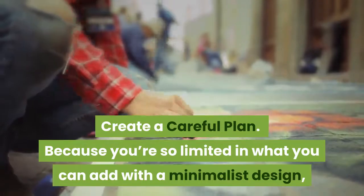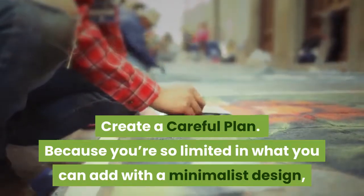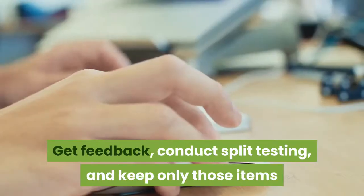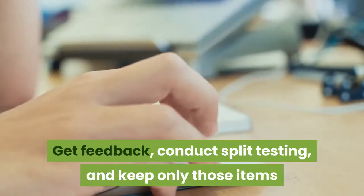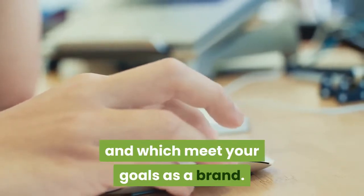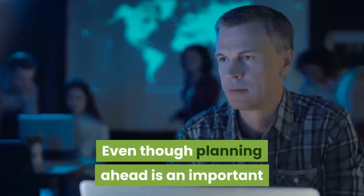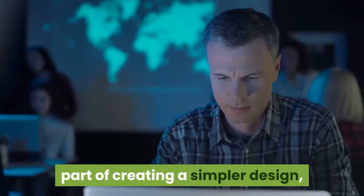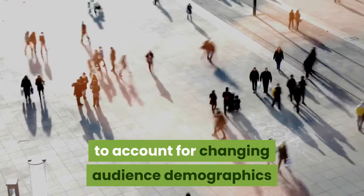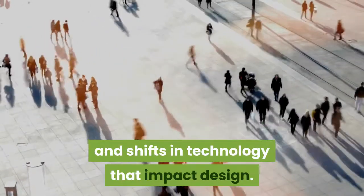Create a careful plan. Because you're so limited in what you can add with a minimalist design, you must plan out the elements on your site carefully. Get feedback, conduct split testing, and keep only those items that site visitors actually click on and which meet your goals as a brand. Even though planning ahead is an important part of creating a simpler design, you should also keep the plan flexible enough to account for changing audience demographics and shifts in technology that impact design.